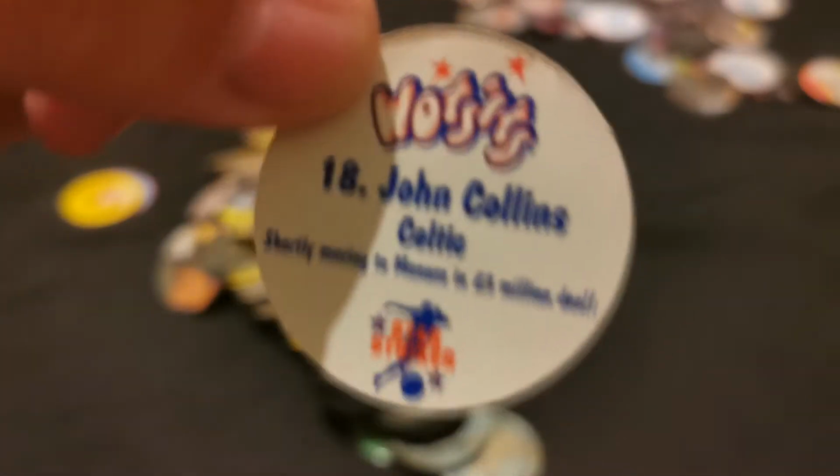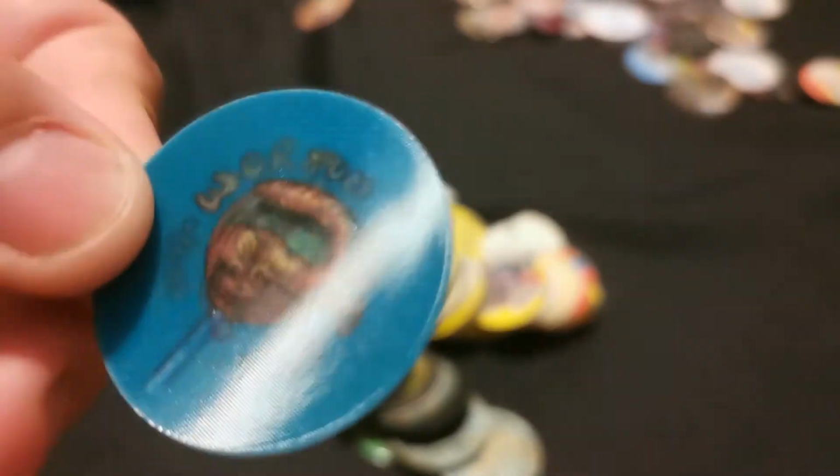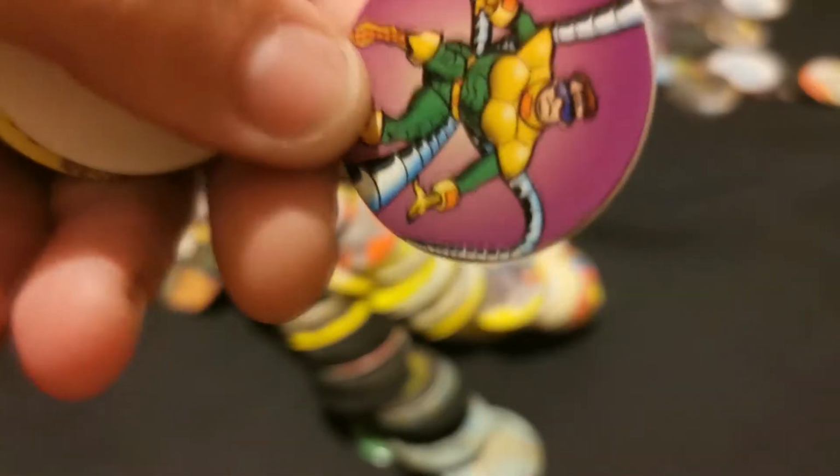Some Pogs. Some John Coyne Celtic. Colin, you'd know who that is. But there's nothing on the other side. Snail. Holographic. Worm. Nice. Legs. Got Dr. Octopus.